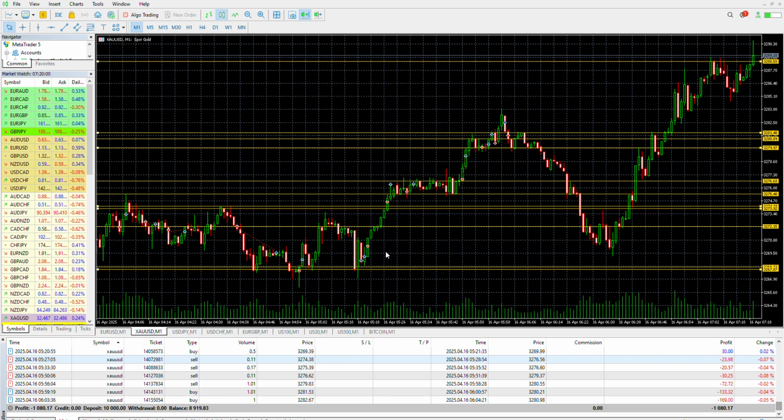So the first trade would be a bounce off of the support. Okay, bounce off the support. This is very, very important. This is a very, very common trade that I take.